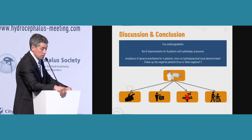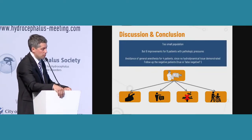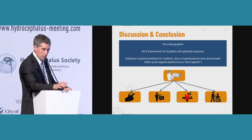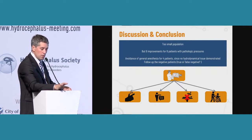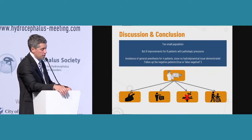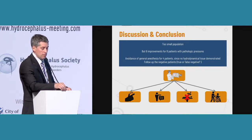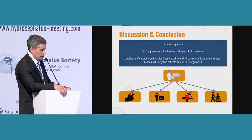So, of course, it's a small population. It's just for 10 years that we have real tools to realize this infusion test. But we have 6 improvements for 8 patients. It's important because we avoid new surgery for 30 patients. And with the agreement of pressure, we can motivate the family and the patient to put in a new shunt with success, and to take the risk of a new surgery.